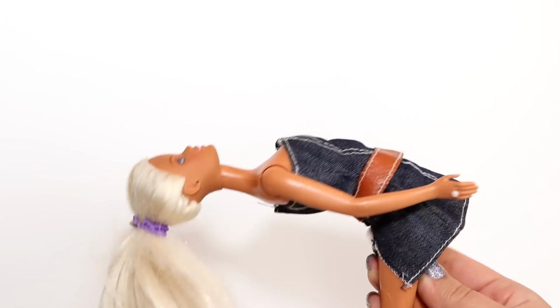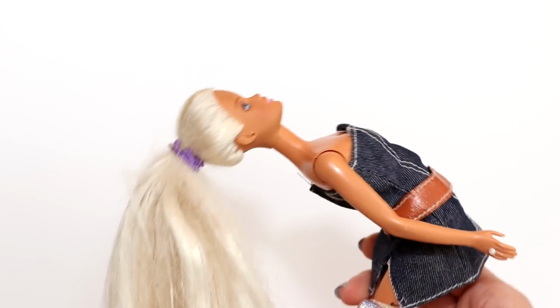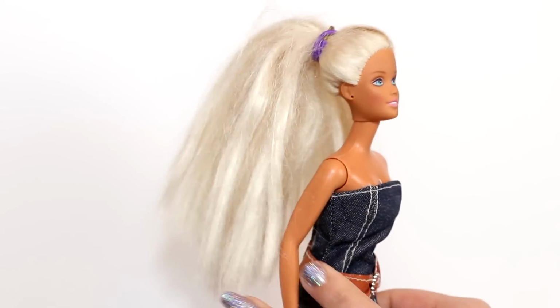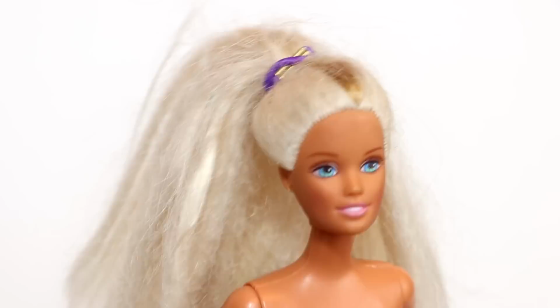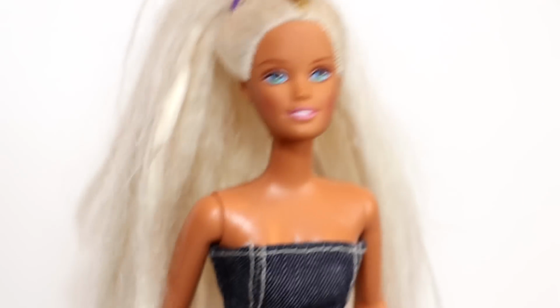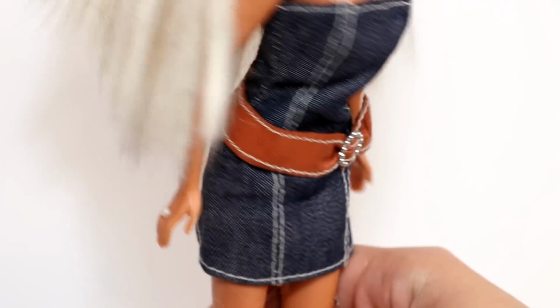This is Barbie, and she seems to be having a little bit of a back problem. I don't know what's going on, but girl, I think you need to go to the chiropractor. Okay, there we go. So if anybody knows which Barbie this is, comment down below. This is the outfit she came wearing. I feel like I've seen this before, but I'm not sure where.